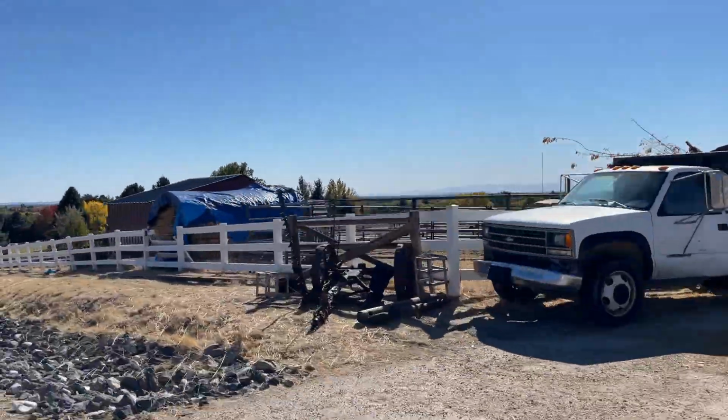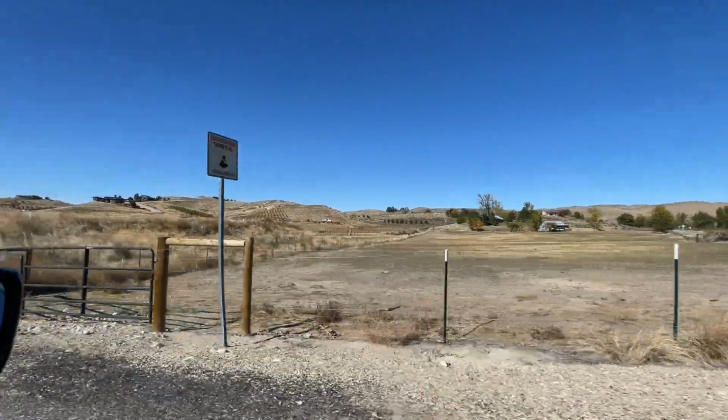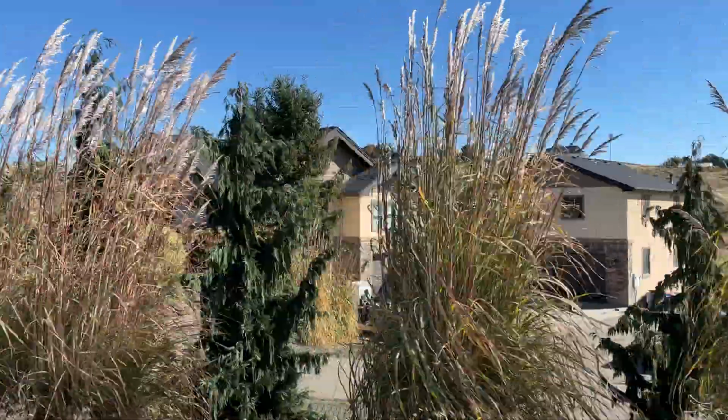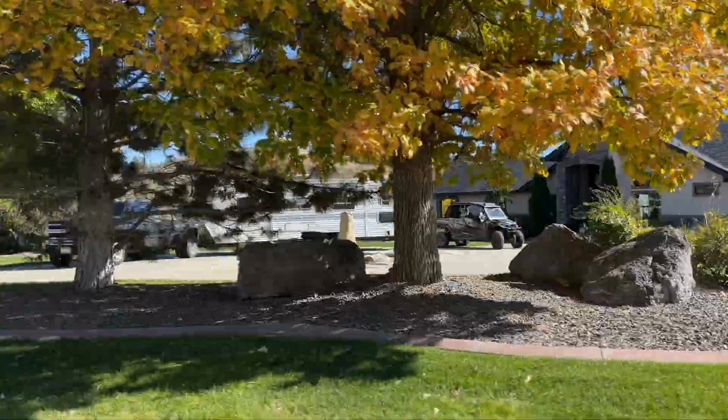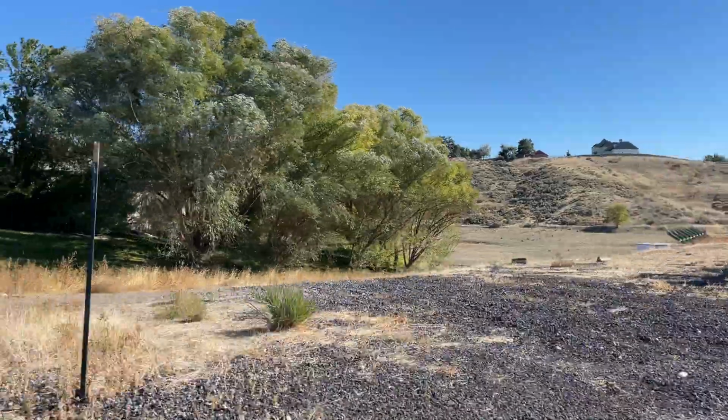Some of these areas back to BLM land, so you can have trail and recreation access right out your door or down your street. These homes are usually large and will range from $1.5 million up to $3 million, depending on the size of the parcel, and the outbuildings.